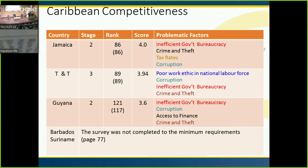Then Trinidad and Tobago, and Guyana is at 121. But look at it. More or less, we have some commonality here. And if you look at Barbados and Suriname results last year, it's the same sort of thing. So what we have is really a Caribbean connection in terms of inefficient government bureaucracy, crime and theft across the board. Interestingly, however, in the other Caribbean countries, work ethic has not been highlighted as an issue.